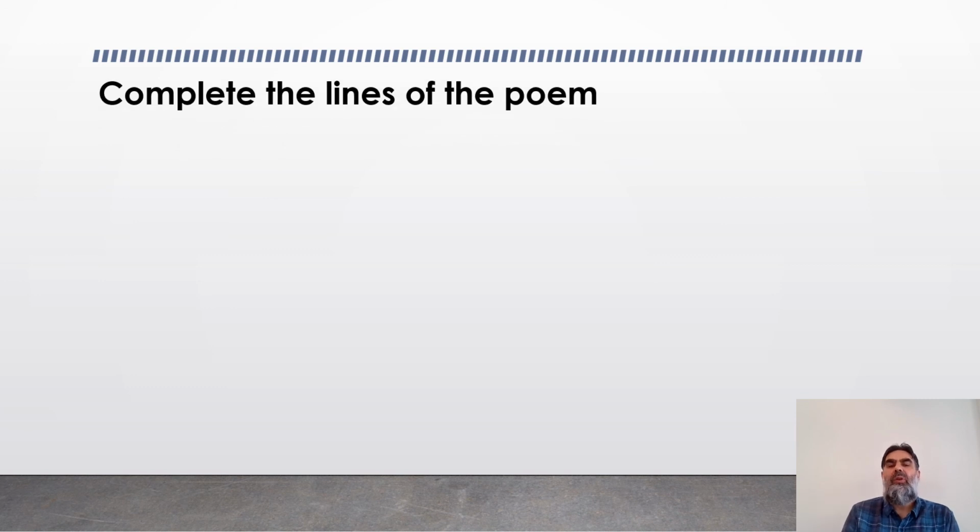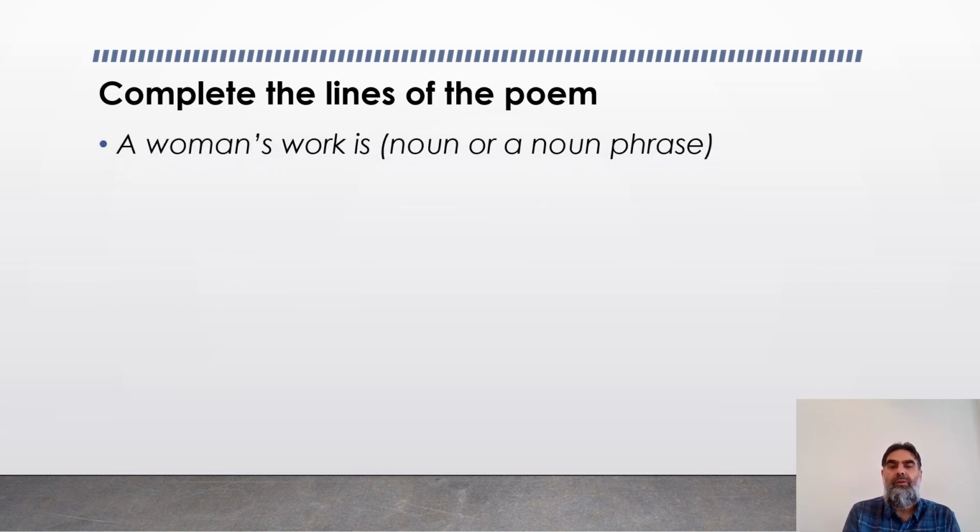Right, complete the lines of the poem. I must say, I like this. I like this section because it's a time for you to write. So a woman's work is something. You can either use a noun or you can use a noun phrase. So a noun meaning one word or a noun phrase meaning several words.